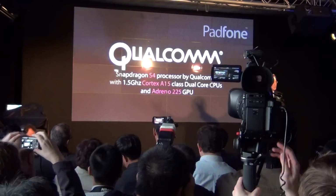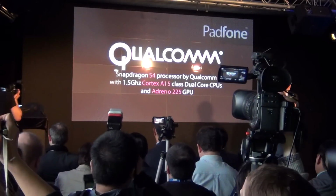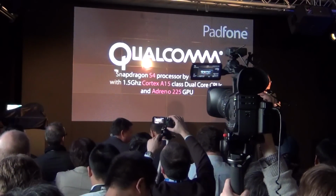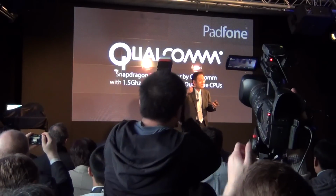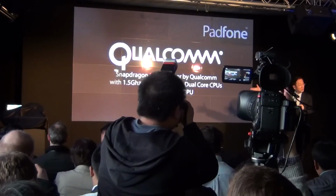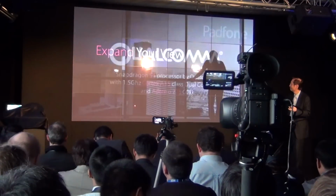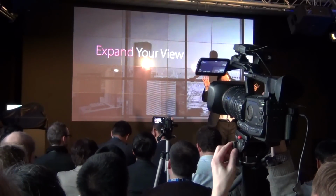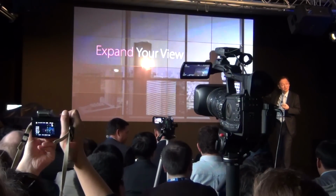The Qualcomm Snapdragon S4 processor is the most advanced new generation microarchitecture, the Cortex A15 class. The instructions per cycle is around 30 to 40% higher than the Cortex A9. It's currently running at 1.5 GHz, but I think there's still headroom to improve. Let me expand your view with ASUS proprietary dynamic display technology.